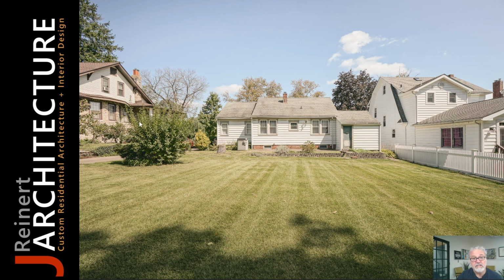On the left here, you can see this kind of craftsman-style home that's characteristic of the neighborhood. This one has a stone first floor, and it's much more ornate than the home that we designed for Janice.